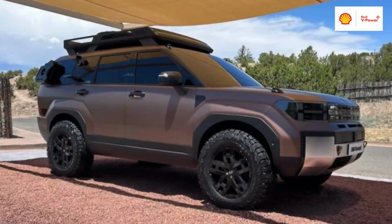Now let's get into the motoring news. Hyundai unveils off-road ready Santa Fe XRT concept. Just when you thought it couldn't get more boxy and rugged in aesthetics, Hyundai has now introduced a hardcore off-road version of their Santa Fe dubbed the XRT.